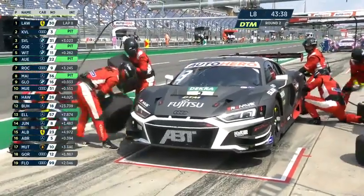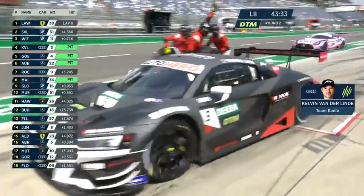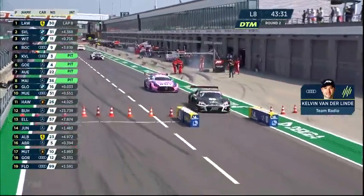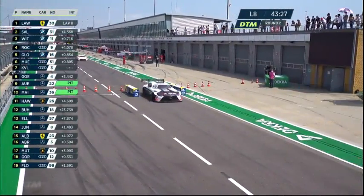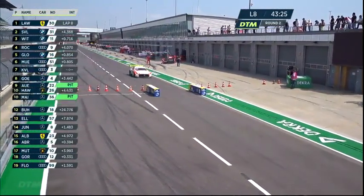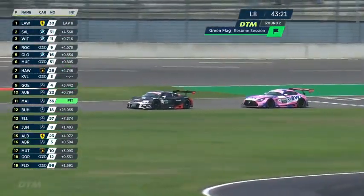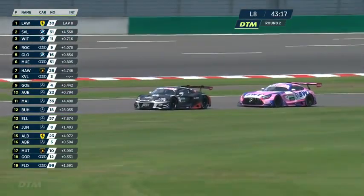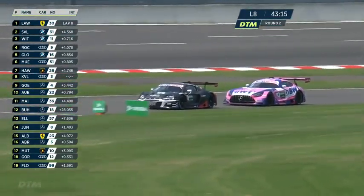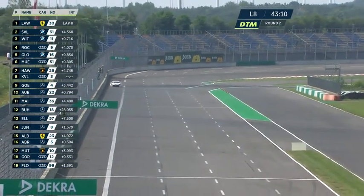And number three, Kelvin van der Linde just gets out in front of Max Gotz. So that was an important stop from the team. They keep him in front of the Mercedes, but only just. That was a good stop and a good in-lap, I reckon, from Max Gotz in the Team HRT Mercedes. And he's poised, ready to pounce. He can't go yet, not until they cross the white line and get on the gas again.